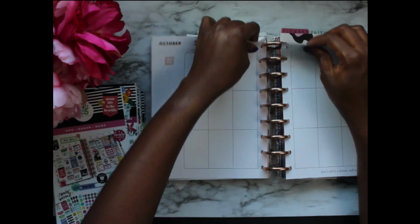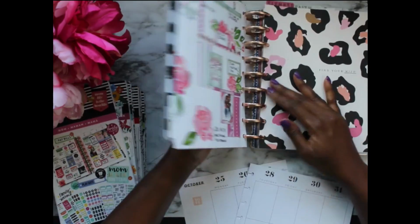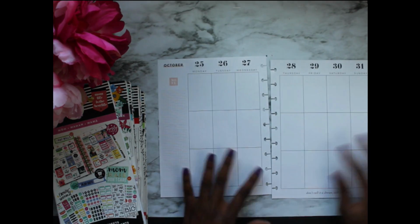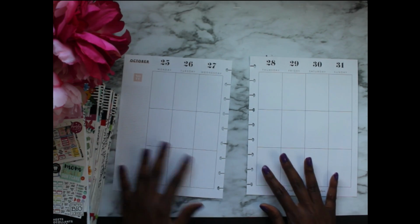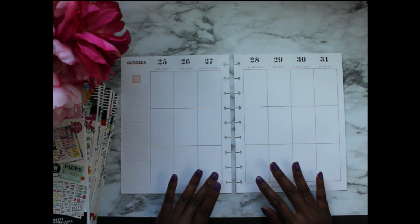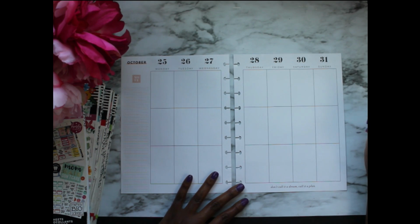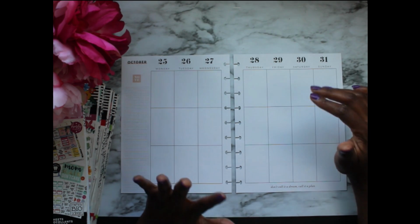I'm going to go ahead and pull the pages off of this just to give myself some more room real quick. And then I'm going to tell you about what I'm going to be using in this spread. I decided to stick with my Mayflowers theme, so I'm going to do another floral. This will be the next to the last one, because I'm doing florals all of May.